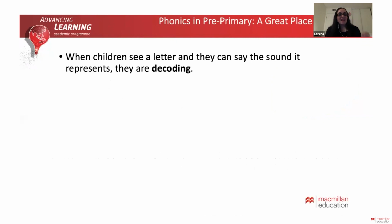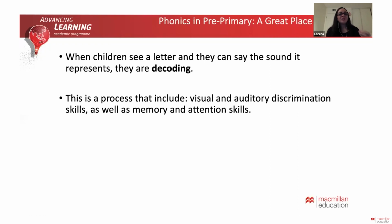So when children see a letter and they can say the sound it represents, they are decoding. This is a process that includes visual and auditory discrimination skills, as well as memory and attention skills. This is something that you're going to start doing all the time when you're teaching English. When you're teaching vocabulary, you are teaching visual and auditory discrimination skills. And also, you are helping your students by repeating those vocabulary words all the time, to store that information in their long-term memory. And you also have to develop attention skills so they don't forget that information.